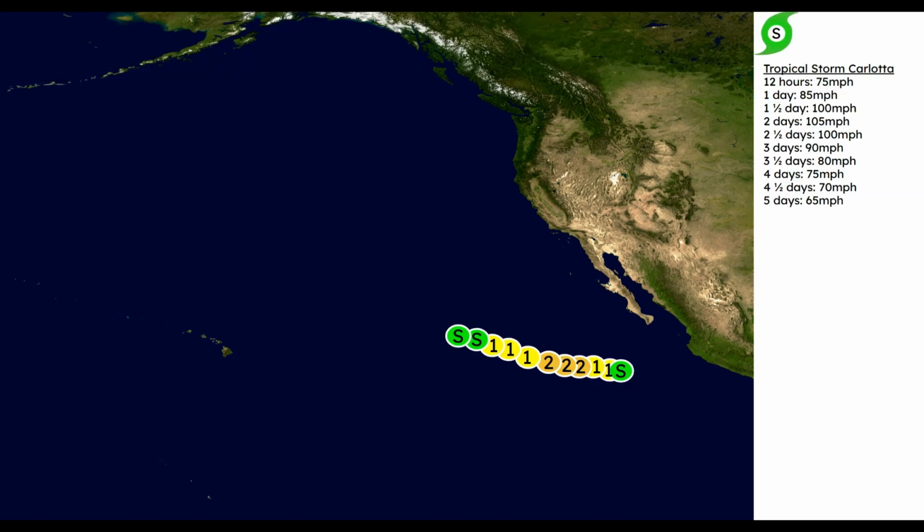So, yeah. Here is the forecast. You can see in 12 hours we have it going up to a Category 1, possibly a little bit sooner. And intensifying in about 36 hours, becoming a Category 2 hurricane. Peaking in about 2 days, mid-range Category 2 at 105 miles per hour. And just gradually weakening from there as it heads into colder waters.